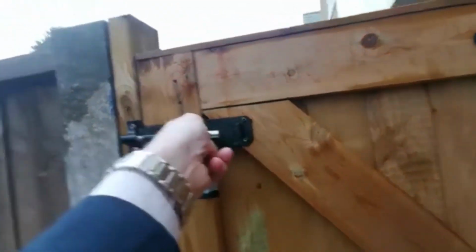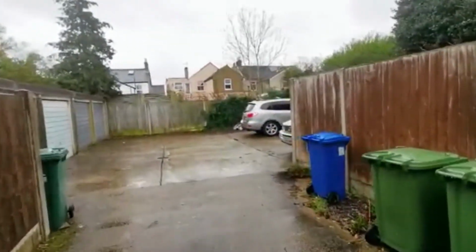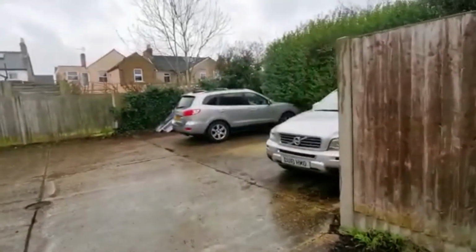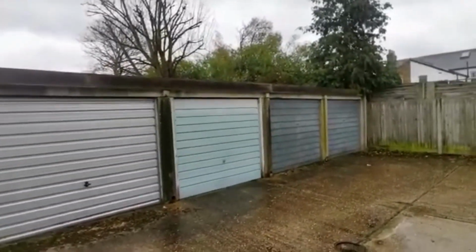Just bear with me. There we are. So what's quite nice is you have this archway leading through from the front to the back of the property. So we've got 4 resident spaces here, one of which is allocated to the other flats. So 3 are on a first come first served basis, but you will have use of one of these spaces here, and we have one of these garages in this small block of 4.